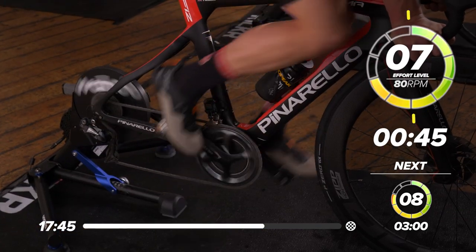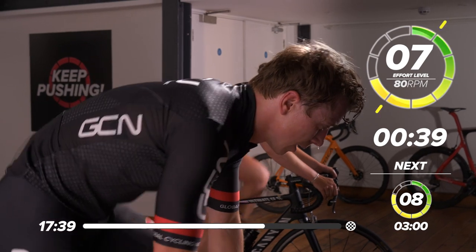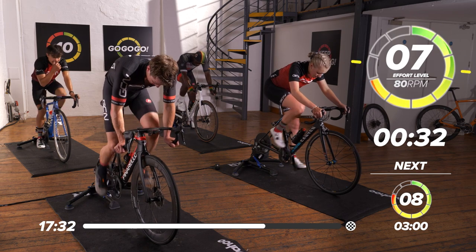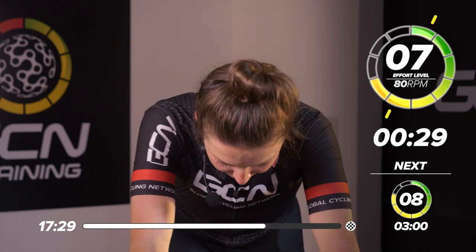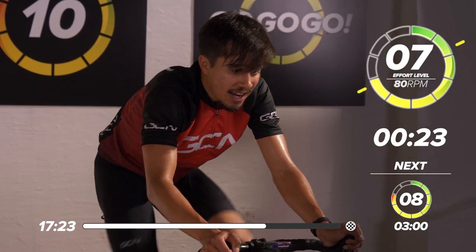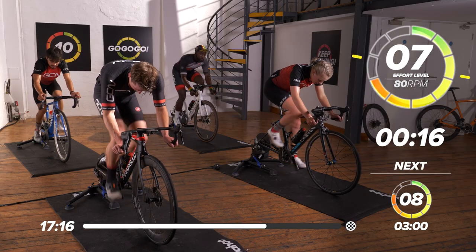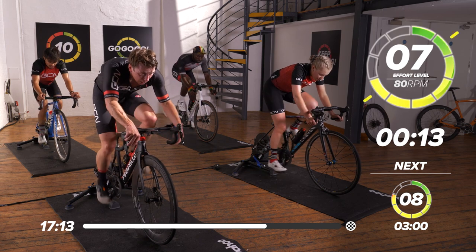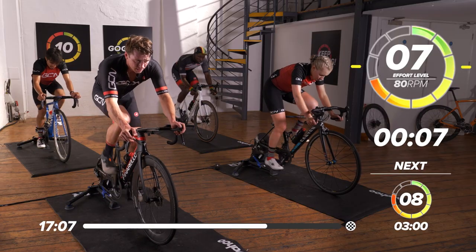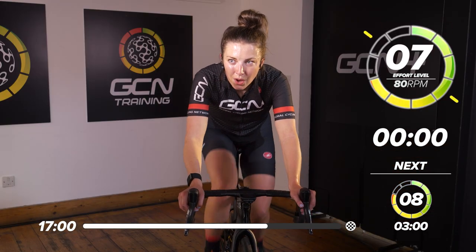Get into that rhythm. All the power through the pedals. Great work. Nearly there. Thirty seconds to go now, and then it's going to get juicy. Going to ramp it up to 8 out of 10. Twenty seconds to go. Stay with it, guys. Ten seconds to go. Right, and in 5, 4, 3, 2, 1.